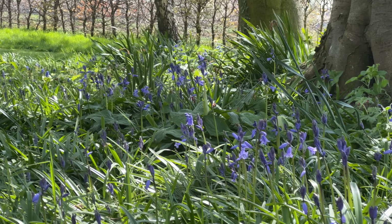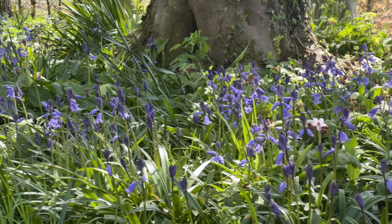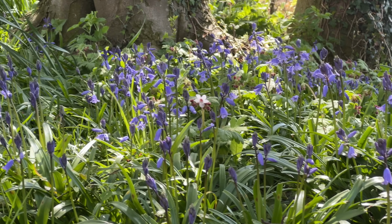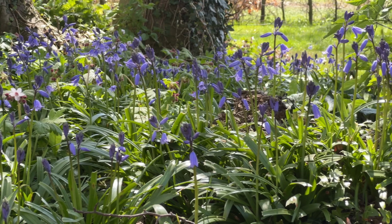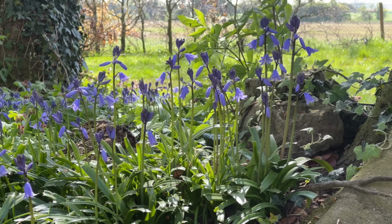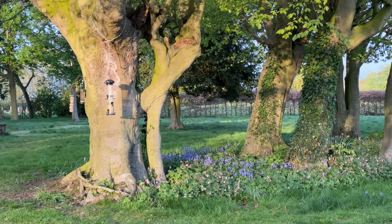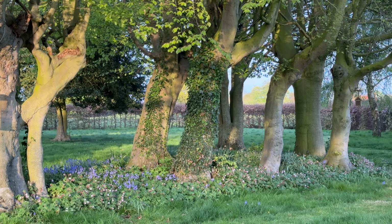And probably my favourite of all the wildflowers to start showing is this beautiful carpet of bluebells behind me, which are thoroughly enjoying this dappled shade underneath this row of what we believe is over a 200-year-old hedgerow, which has been let to grow into trees. And what magnificent trees they now are.